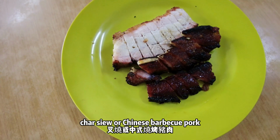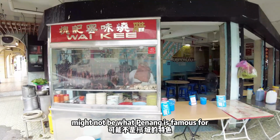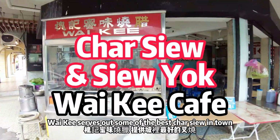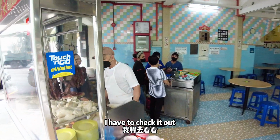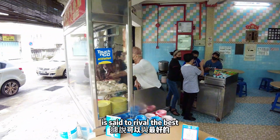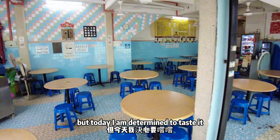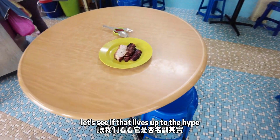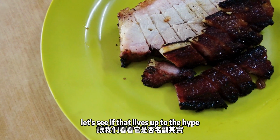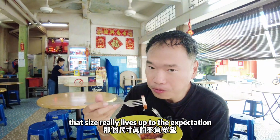Char siu, or Chinese barbecue pork, might not be what Penang is famous for, but when I heard that Wai Kee serves some of the best char siu in town, I have to check it out. Wai Kee in Georgetown is said to rival the best. But today, I am determined to taste it. In fact, I am their first customer for the day. Let's see if that lives up to the hype. Just look at that beautiful char and glaze. That sight really lives up to the expectation.